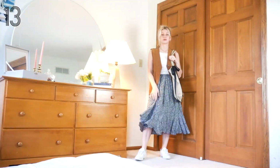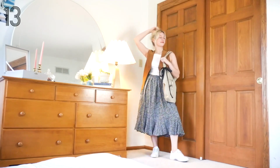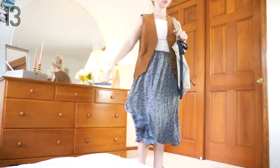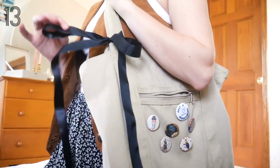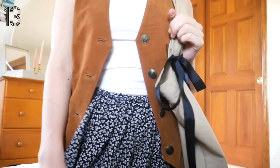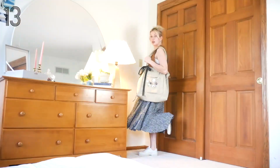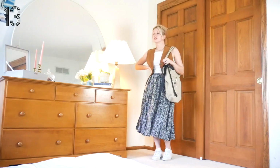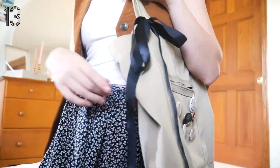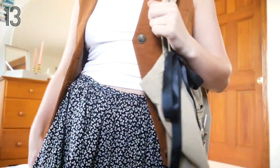Next, I just wanted to do another super simple, easy, everyday look, so I just started with a midi skirt, white tank top, and sneakers. And then, for a really simple, easy, cute touch, I added this canvas tote and tied a little black ribbon in a bow around the strap. Literally the simplest, easiest, cheapest accessory ever, but so cute, a little unique, and also works for actual purses. This tote also already has pins on it, which is another fun little accent.